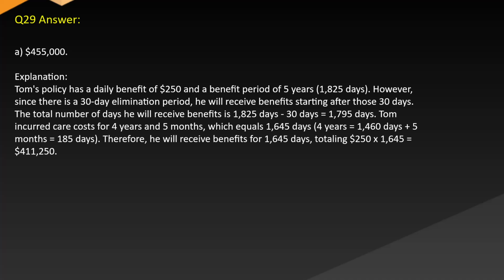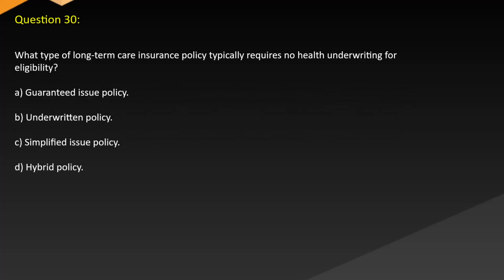$455,000. Explanation: Tom's policy has a daily benefit of $250 and a benefit period of 5 years, 1825 days. However, since there is a 30-day elimination period, he will receive benefits starting after those 30 days. The total number of days he will receive benefits is 1825 minus 30 equals 1795 days. Tom incurred care costs for 4 years and 5 months, which equals 1645 days. Therefore, he will receive benefits for 1645 days, totaling $250 x 1645 equals $411,250.